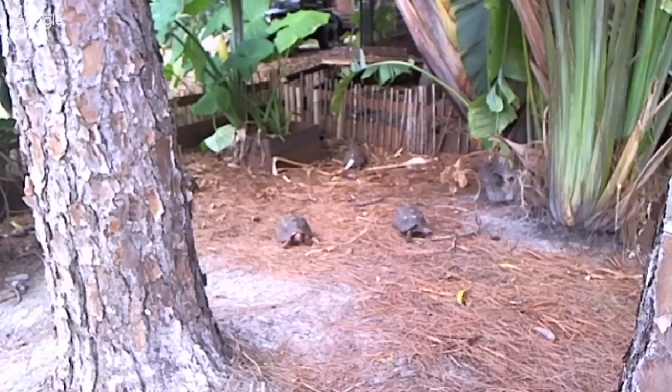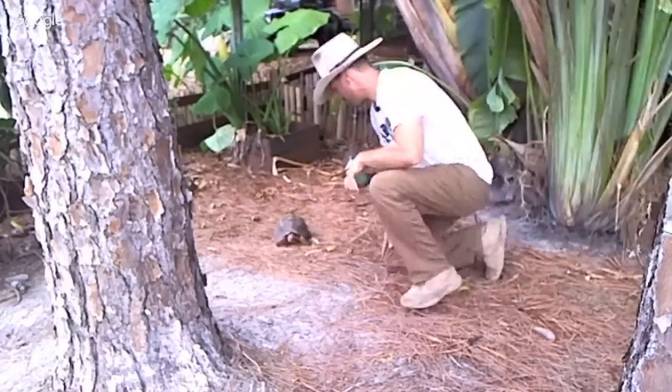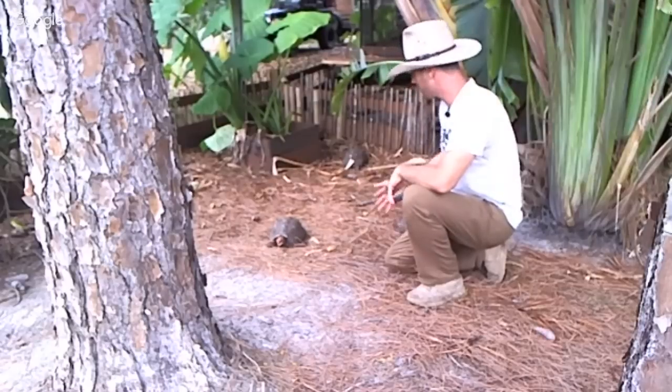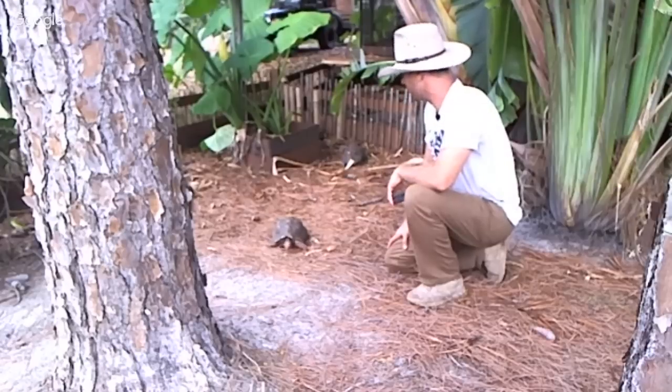Everybody, Kenan here, hanging out with the cherry-head tortoises today. Thought I'd do something outdoors again. I like coming out here and being out in the yard. It's more fun than in the studio for me. And right now I got some Missouri tortoise diet down, and these guys are just coming on out, waking up, and they'll be doing their thing.